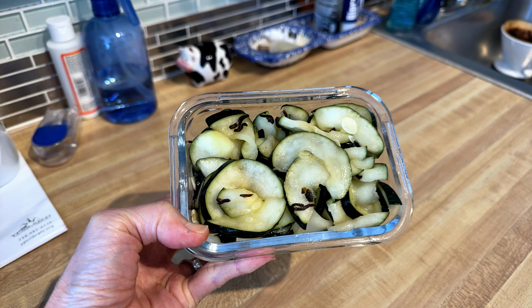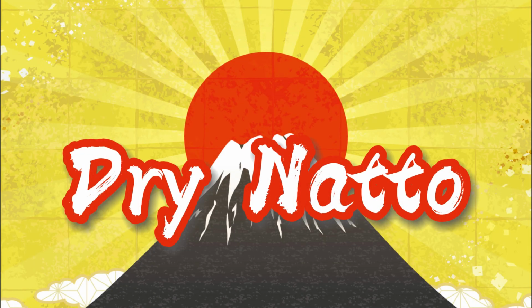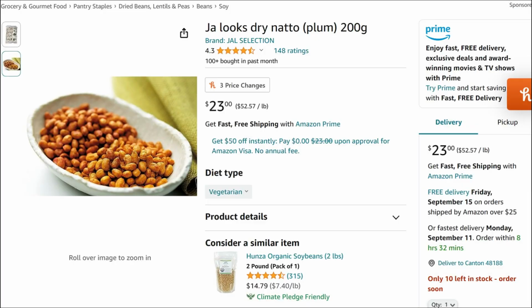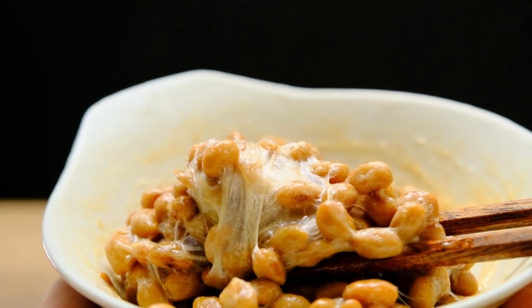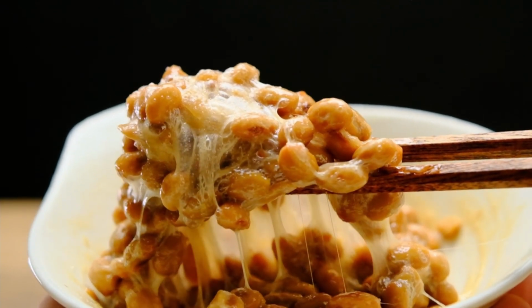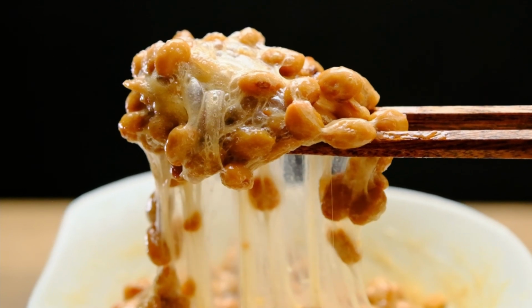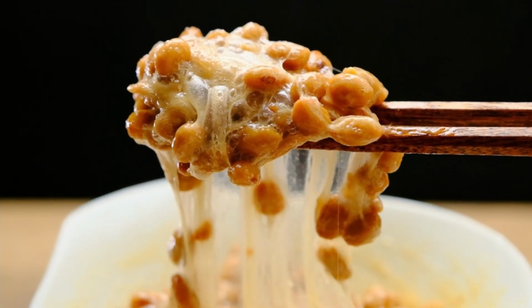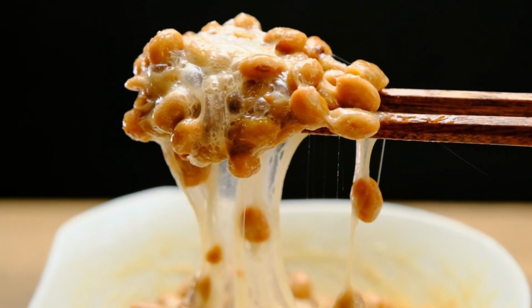Okay, moving on to the next one. Ooh, the next one. It's natto. Do you know natto? It's the notoriously famous stinky, slimy, fermented soybeans that foreigners fear. But it's very good for you, you know. Some Japanese claim that it's the secret to their health and longevity. So here is the solution and a reason for my fellow foreigners to not fear natto anymore.